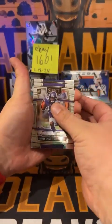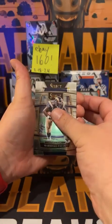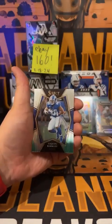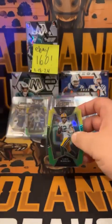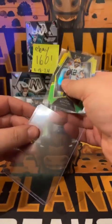All right. Here's Amir Abdullah for the last pack. Marshall Faulk. Here's our last die cut. It's going to be Aaron Rodgers for the Packers. Getting a little bit of love there for the Packers at the end with that select die cut Aaron Rodgers. And there's a Saquon Barkley. Dang it, my heart's still going. It is. It's cool. It's a rare hit. It's always fun to come across those.